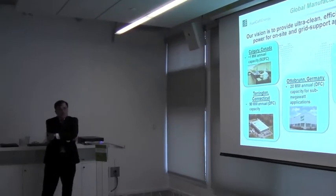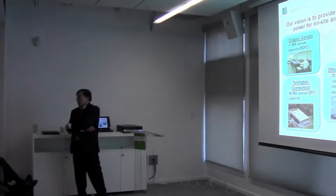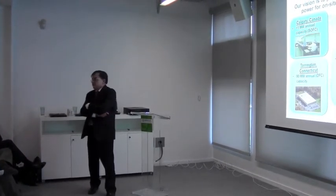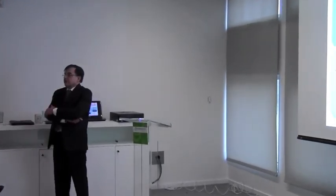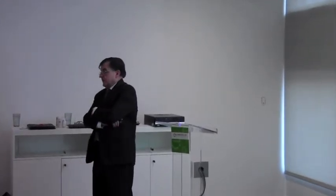Our global manufacturing extends beyond our Connecticut Torrington facility, which is about 90 megawatts of multi-carbonate fuel cells. DFC, or Direct FuelCell, is our trade name for one of the high-temperature fuel cell types, multi-carbonate. As I mentioned, through acquisition we have Versa Power Systems in Calgary, Canada, which has about 1 megawatt worth of solid oxide manufacturing capacity.